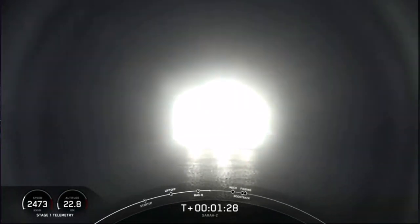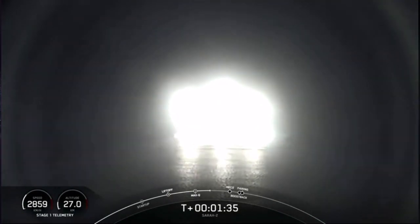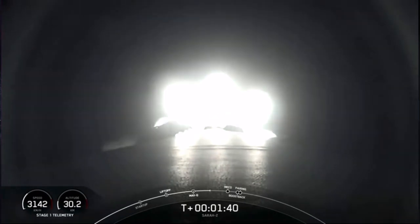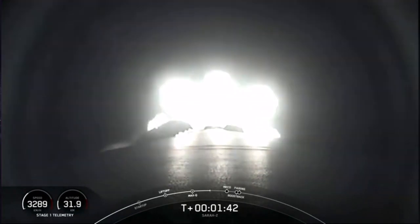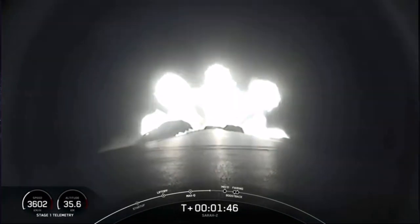MECO is main engine cutoff. That's where we shut down all nine of those engines that you can see there lit up on your screen. That will help slow the stage down to prepare for stage separation. Stage one then will begin a flip maneuver and start up its boost back burn and allow it to head back down to land.